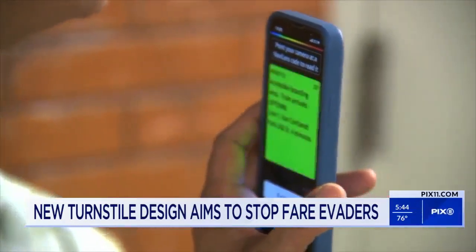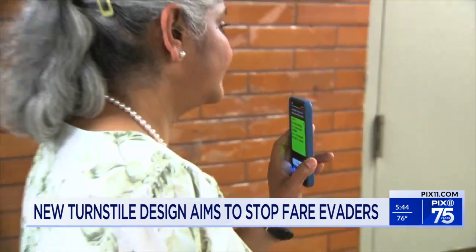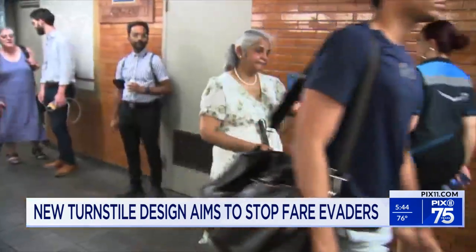Accessible exit ahead to 65th Street and Columbus Avenue at Lincoln Center. The phone provides all kinds of information to commuters. For Sharada, it helps her see what's ahead. She holds up the phone.